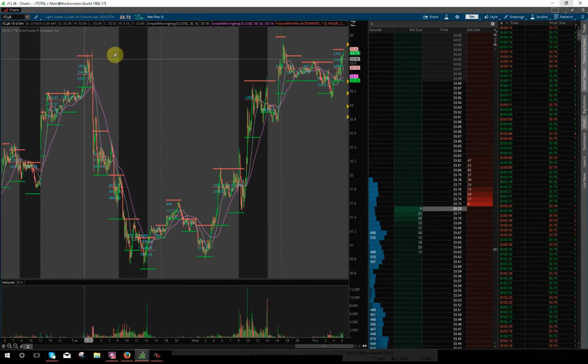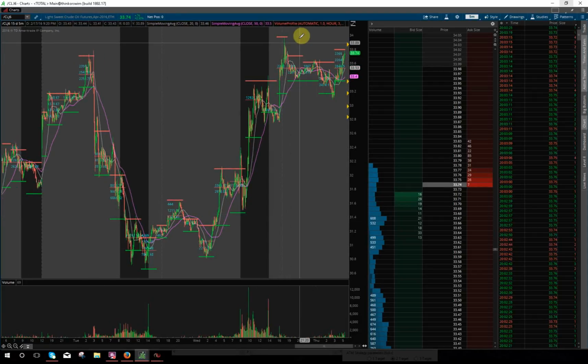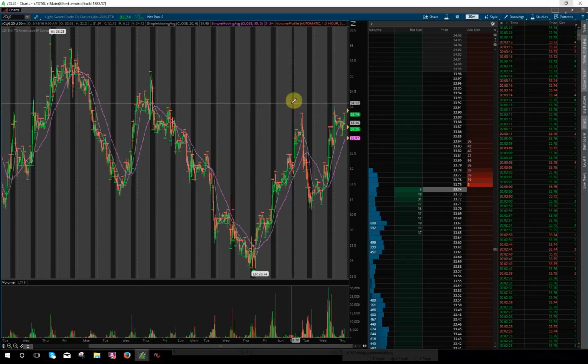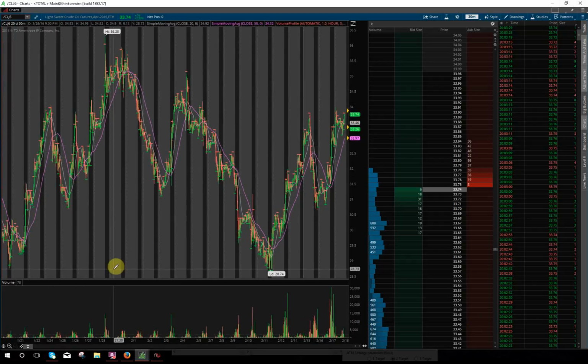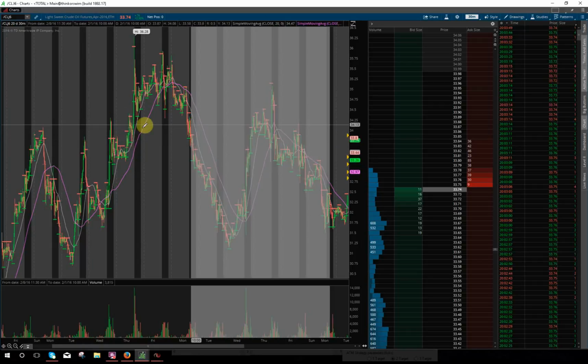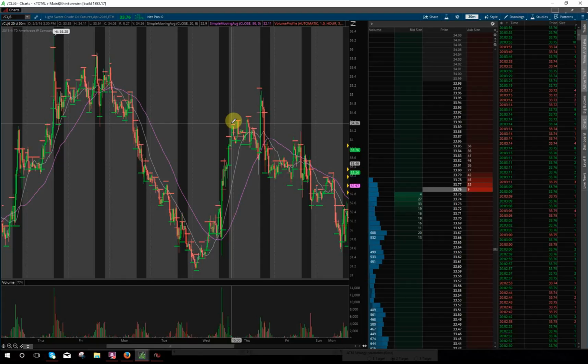We are kind of at two peaks right now, right? So kind of at an inflection point. If this thing breaks above here, the question to ask is, where is the next area of resistance? This is a 30-minute chart right now. You got the $34 range. Okay, there's a lot of stuff going on here. But I could see this going up at least to 34.40.